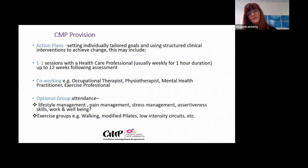So after assessment, there would be an action plan drawn up with your individual goals. And this might include one-to-one sessions with the healthcare professional, possibly as frequently as once a week for an hour with one or more of the healthcare professionals. And obviously now in this new world that we're entering, where we did always do face-to-face, we would probably now be offering some sessions through virtual platforms, on the telephone and so on as well, going forward. There's a lot of co-working done.